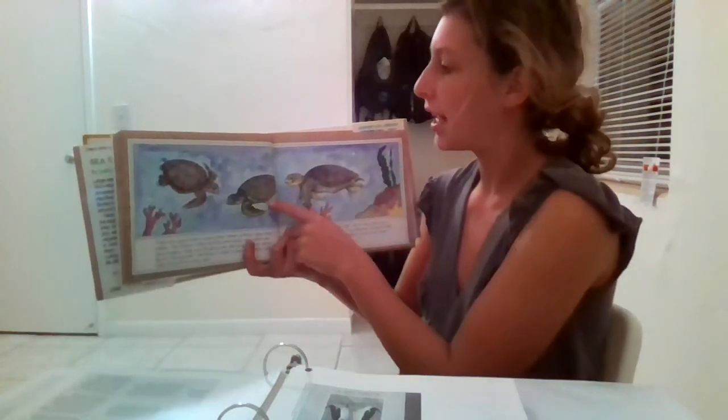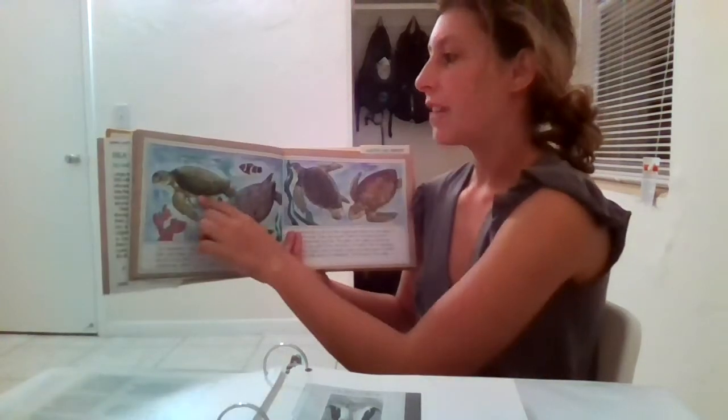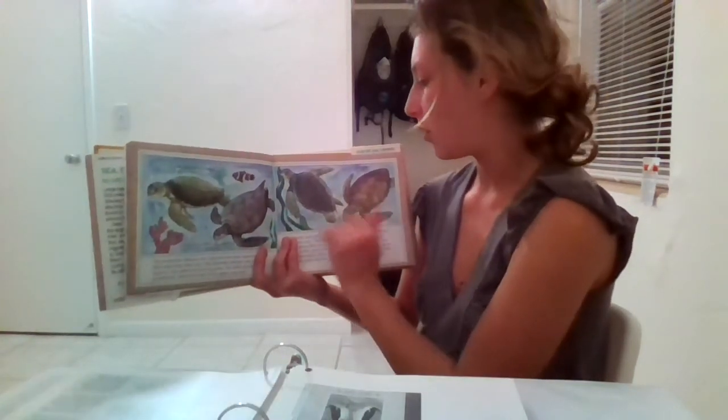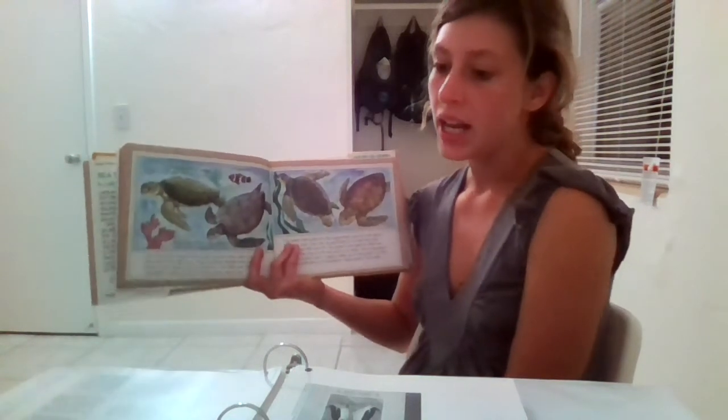So Kemp's Ridley, olive ridley, hawksbill, Australian flatback, black sea turtle, green sea turtle, and the loggerhead. So wonderful pictures to support the information. And as for the accuracy, I did double check some of the facts.